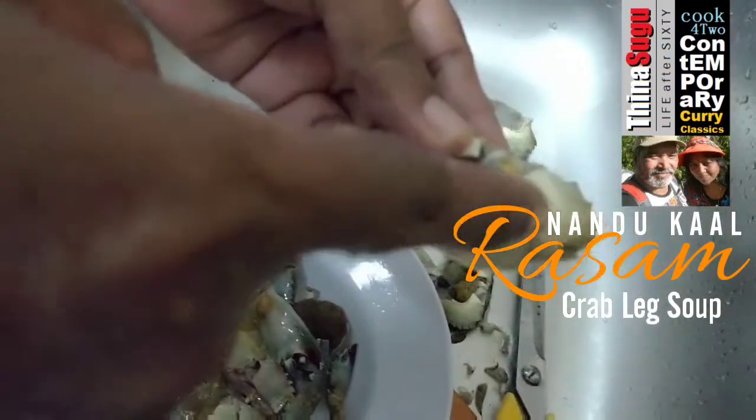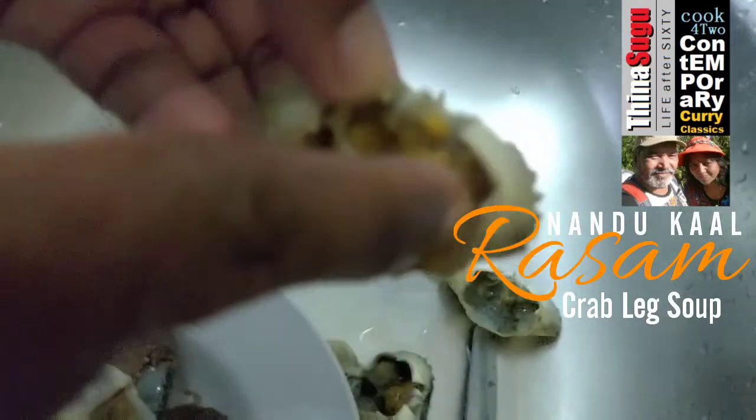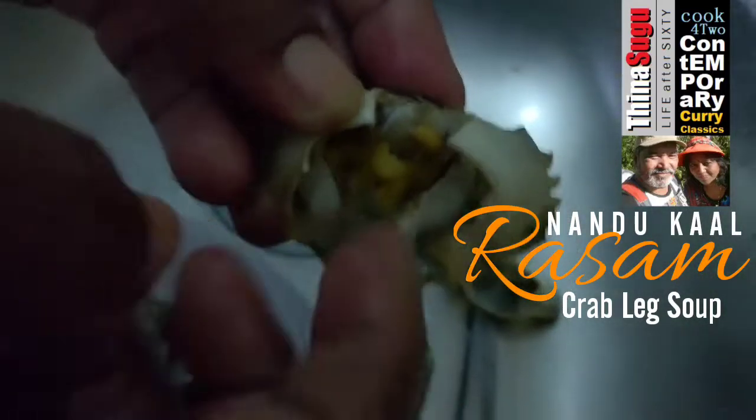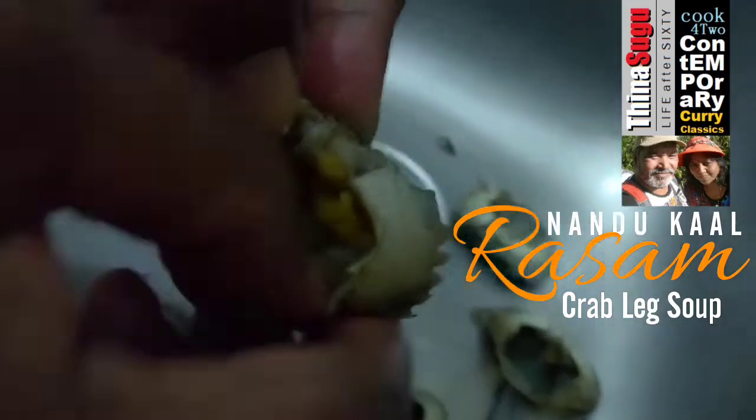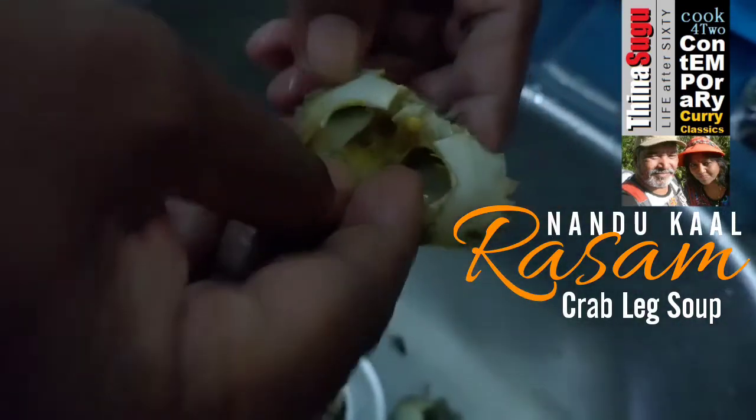All the soft tissue inside this shell part of the crab can be eaten, and it tastes very delicious. In the middle of these soft tissues, you'll find a sack full of impurities and the food eaten by the crab. Just remove that sack and throw it away. The rest of the soft tissues can be put into the soup and cooked together with the soup.